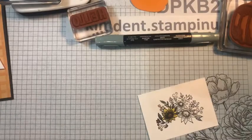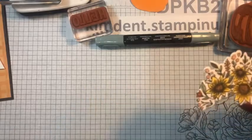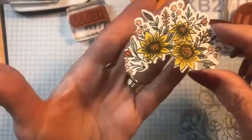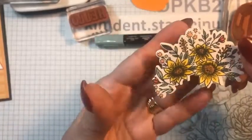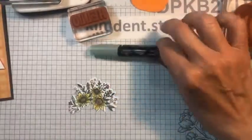So, through the magic of television, there I've got the finished one. And I've added a little bit of Wink of Stella on it, just to add a little bit of sparkle. I don't know if the camera's picking it up, but so pretty, so pretty.